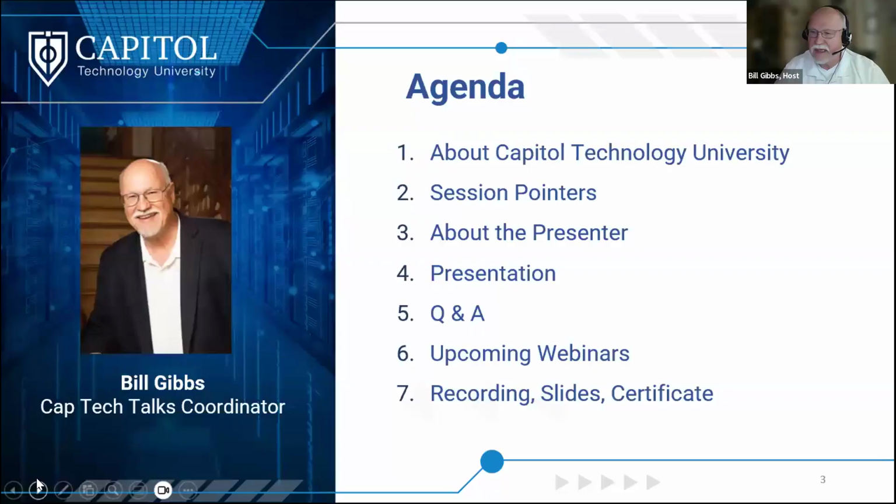And here's the agenda that we'll be following. I'll spend just a few moments talking about Capital. I recognize that many people are very familiar with it, but there may be a few in the audience that are not. Talk about housekeeping session pointers, introduce the presenter. You'll hear from the presentation, which of course is the bulk of the program today. We'll allow a little bit of time near the end of the presentation for Q&A, and then I'll talk about upcoming webinars in the series and how to get a copy of the recording, slides, and a certificate of attendance or participation.